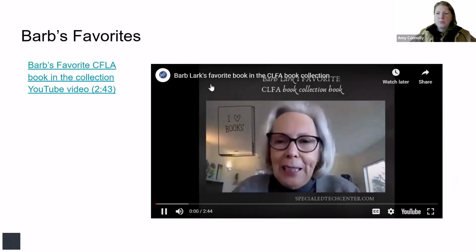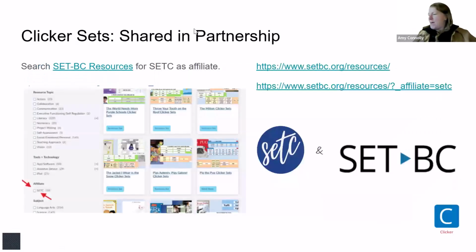So the things that I like most about— here we go. We have about half an hour to talk about this pairing of the book collection and the clicker sets. So you've learned now how to go to the SETC website, find the book, and explore the planning sheets, and now we want to talk about the SETBC resources page. Maybe you could indicate in the chat if you have used this website before?